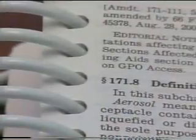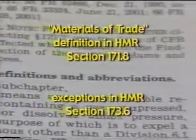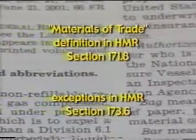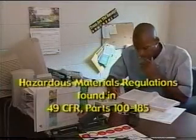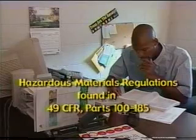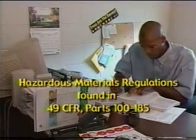As noted earlier, the definition in Section 171.8 and exceptions for materials of trade in Section 173.6 are in the Hazardous Materials Regulations. These regulations, found in 49 CFR Parts 100 through 185, are an excellent resource for you, and a copy can be obtained through several means.